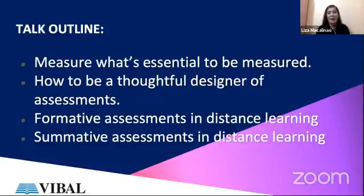The third point will be looking into some formative assessments that we may adopt in distance learning, in our blended learning. Also, and just as important as formative, we do have the summative assessment in distance learning. So I'm very limited. Whether you are parents, faculty, or administrators of schools, I may only give insights and points which we can use and at least help us creatively design our assessments for our students.